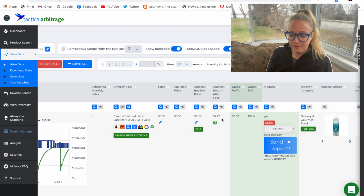The Amazon buy box price, the return after fees, meaning that's basically what Amazon's going to give you back. And then when they take out the cost of goods, your gross profit is right here and your gross ROI. So in this case, on this item, which is some hand sanitizer, you're going to buy it for $3.60. You're going to gross profit $3.60, making it 101% ROI, which is great.